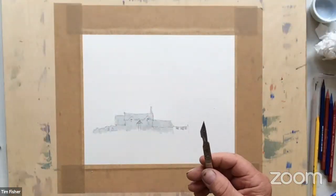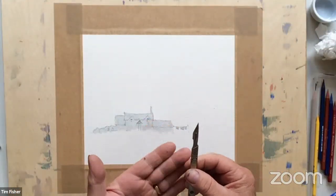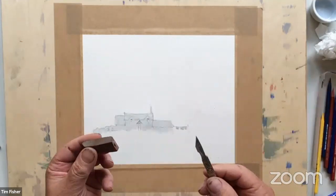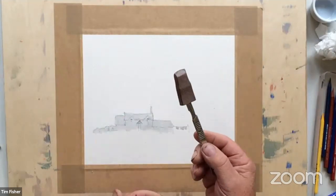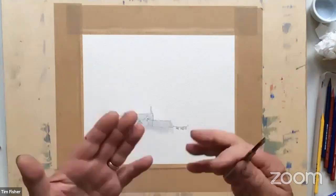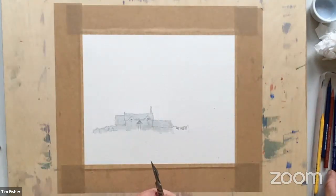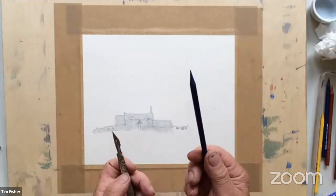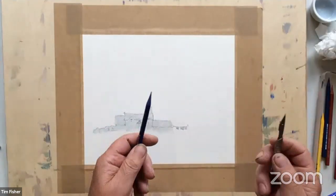Thanks, Tim. Right, so we're ready for the wash. I think so. Let's go for it. Okay, thanks. I'm going to take a scalpel. You can use anything, a sharp knife or a razor blade, but be careful. I always have a little piece of cork, which I put on the end of it just to stop cutting my fingers. The last thing you want is your hands bleeding all over your painting. I'm going to start with an ultramarine blue. This is quite a common colour.